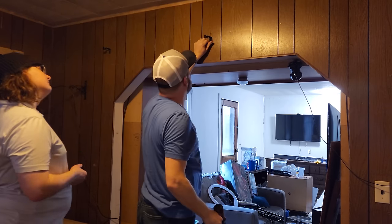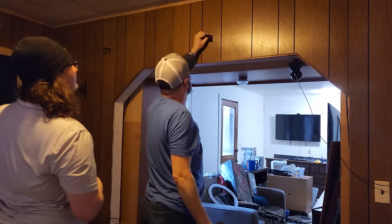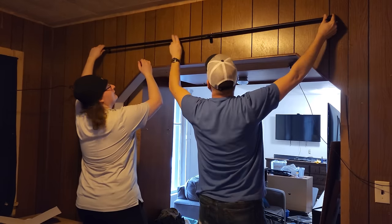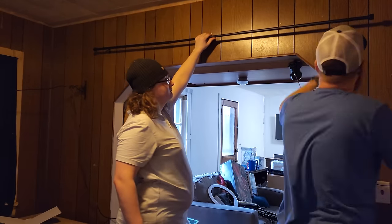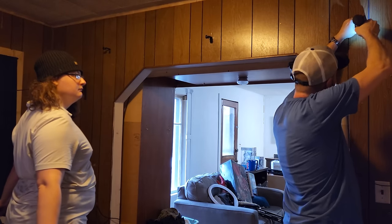So while that was drying, I took a sheet off of the storage room that had just been stapled to the wall, and I got him a nice curtain rod and a nice set of curtains and hung those up in its place. That at least made the archway look more theatrical, and it covered up the things that they were storing in that room.